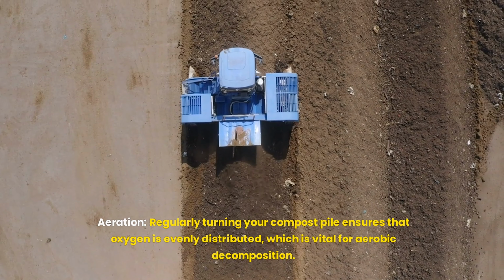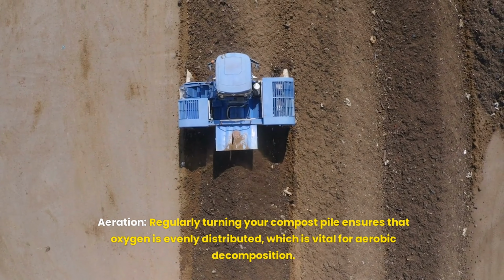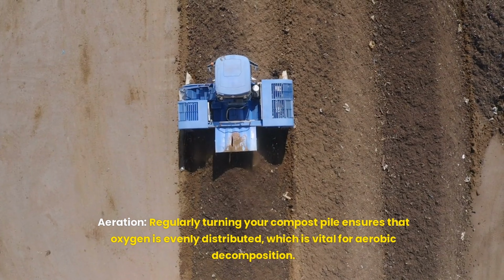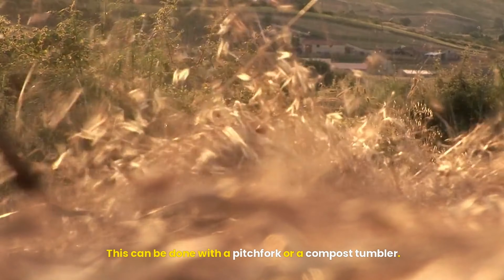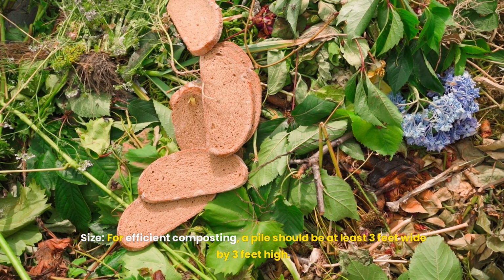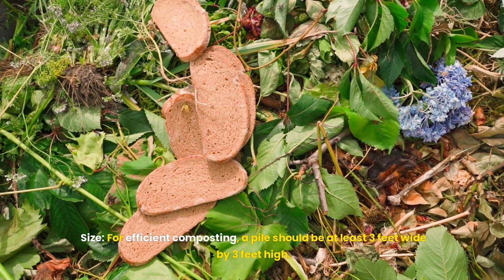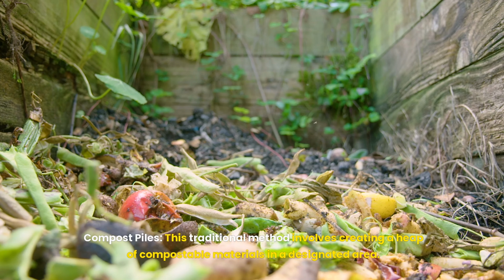Aeration. Regularly turning your compost pile ensures that oxygen is evenly distributed, which is vital for aerobic decomposition. This can be done with a pitchfork or a compost tumbler. Size. For efficient composting, a pile should be at least 3 feet wide by 3 feet high. Methods of composting. Compost piles.